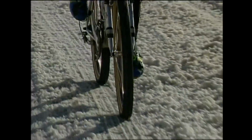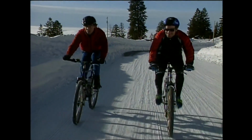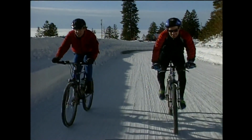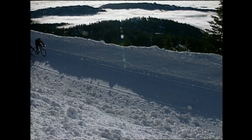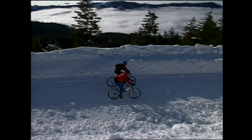It feels great. I'm surprised. For somebody who's never done it before, I'm surprised that it's this easy. It's really exciting to be out here on a day like today and be able to enjoy the sunshine and the outdoors. It's a beautiful setting. It's Idaho at its best.